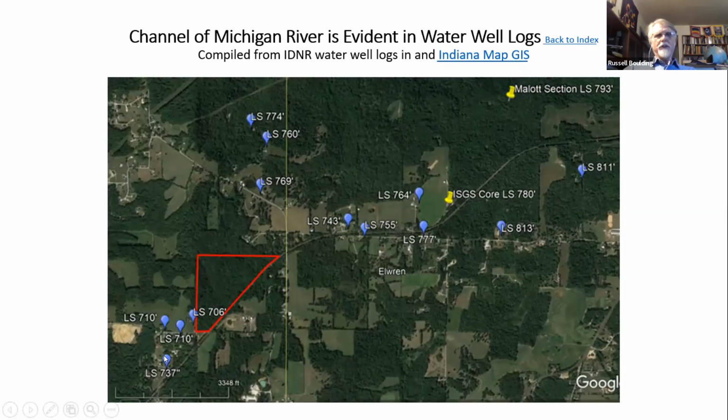Get off to the side here, 737. Up here, 769. Because you can tell from a well log very clearly where the limestone starts. Here, 743. So we've got a channel here, probably just about the upper reach of the channel. 755, either side here, 764, 777, and then the IGS core is 780.